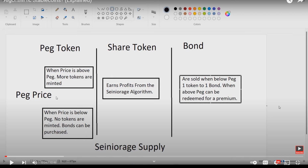And anytime that I see a token that is trading at an enormous multiple higher than what it's supposed to be, if it's supposed to be pegged to 1 ETH and it's trading at like 5 ETH, then I know the odds of a death spiral are going to be far, far greater.